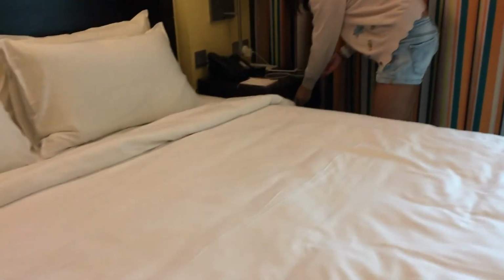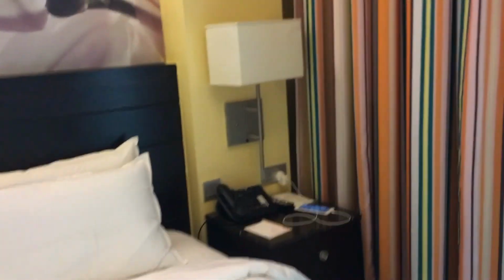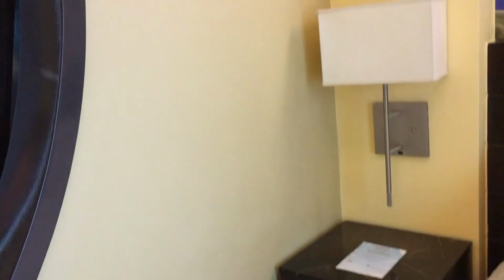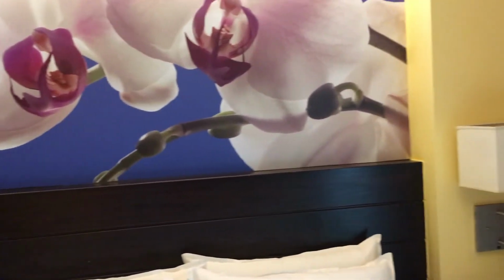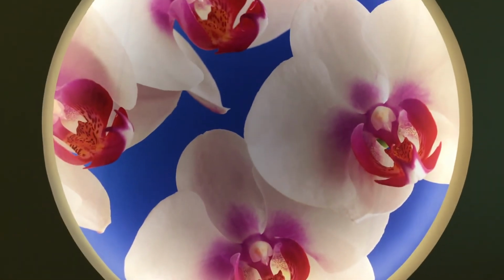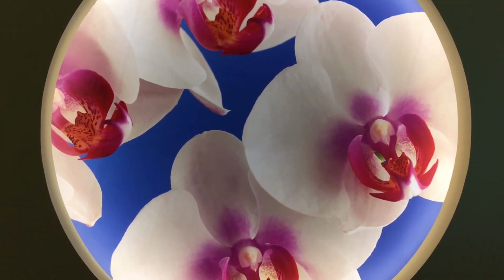And here is the master bed. And then bedside table, a lamp, and another lamp. And a ginormous painting of a flower, if that's even a painting. And up there, the majestic ceiling. That looks so realistic in the camera. Take a photo. And then here is the TV with nothing on.